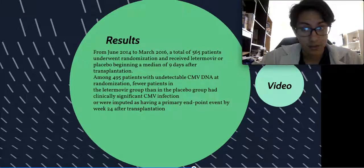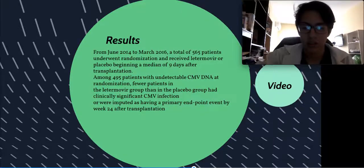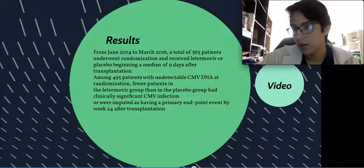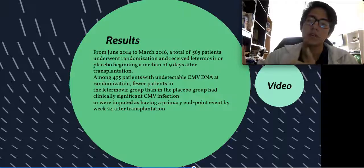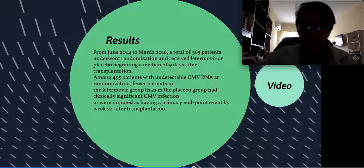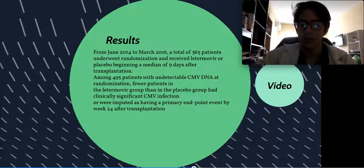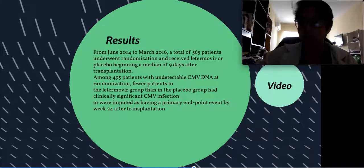So, this means that the patients who received letermovir as prophylaxis for CMV infection, compared with the patients who received placebo, had fewer cases of cytomegalovirus infection, proving that letermovir actually works in this population of patients, as the video is going to explain here in better words.